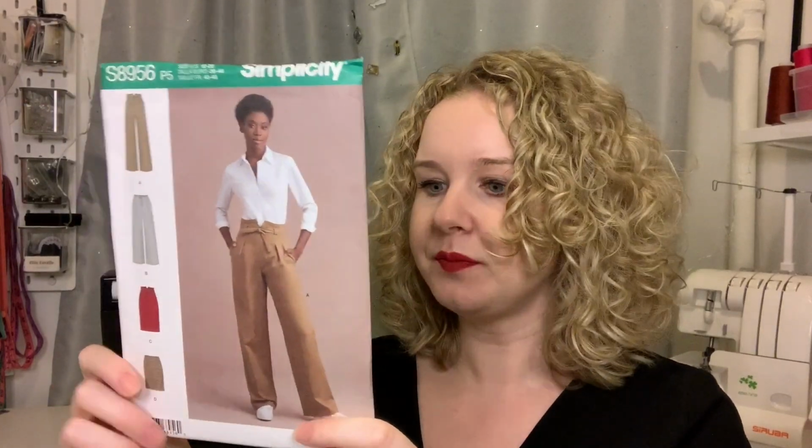This is a very simple pant and skirt pattern, but I like the variation that they have and the waistband too. That's something different that I don't usually see. So this one calls for cotton types, lightweight denim, linen types, micro suede, poplin, twill, lightweight wool types. This would be very cute and very flattering.